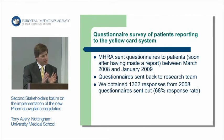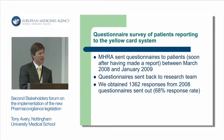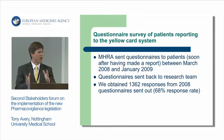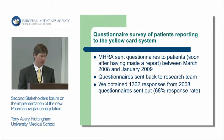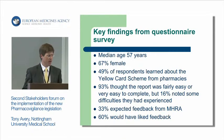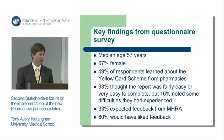Aside from the actual MHRA data, we then did a series of other things. We looked at a questionnaire survey of patients who had reported, and the MHRA kindly sent out questionnaires for us. We got a very good response rate from over 1,300 responses. And from that, we found some useful data. I won't go through all of this.